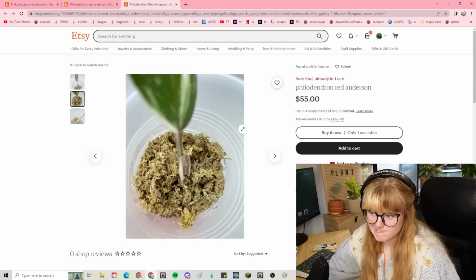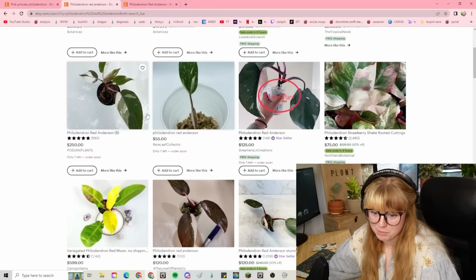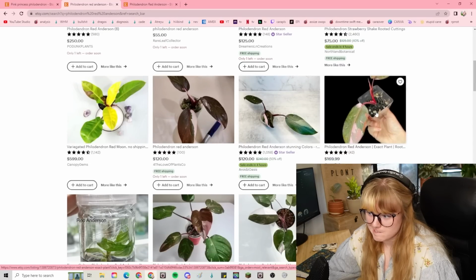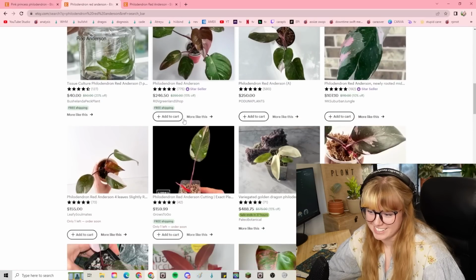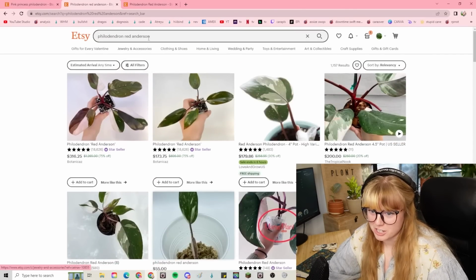Well, I guess it's a good thing. This is a really good price. That's actually a really, really good price. And it's really nice variegation too. And it's one left. There's only one left. I hate it when things say shit like that. Wow, it looks like everything is just so inexpensive.